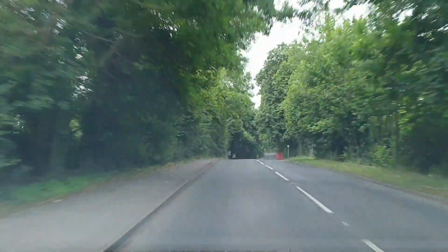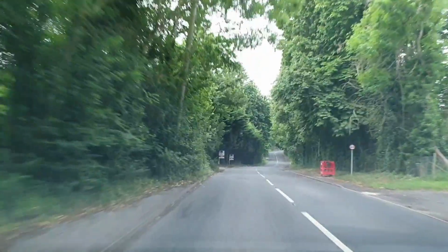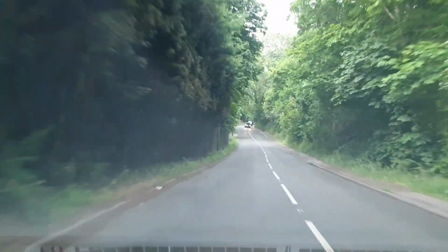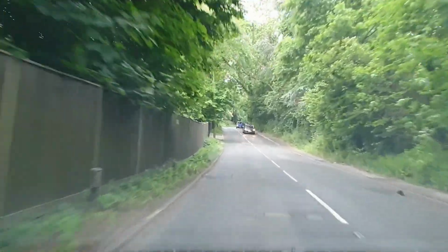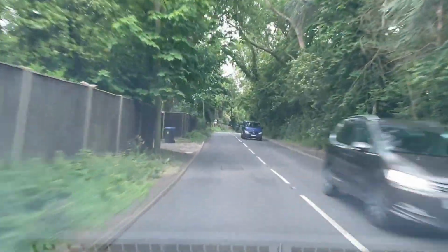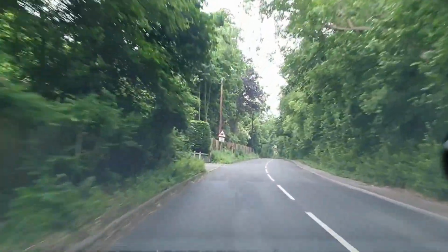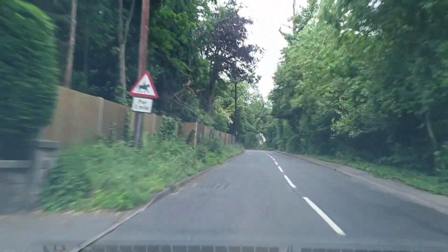Yeah. So the speed limit is 40 here. And this road, it's called Banger Road South. Banger Road South. Looks like a jungle road. Very nice and beautiful. Yeah, but I wouldn't walk here in the middle of the night. No. Yeah, definitely not. I wouldn't live here.